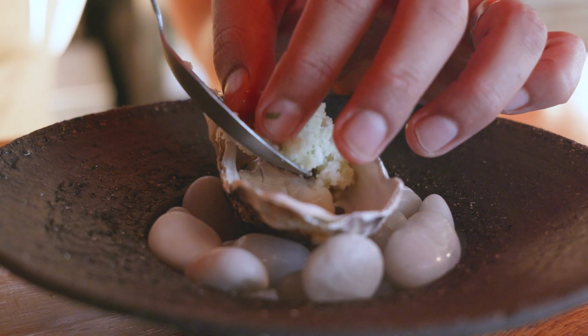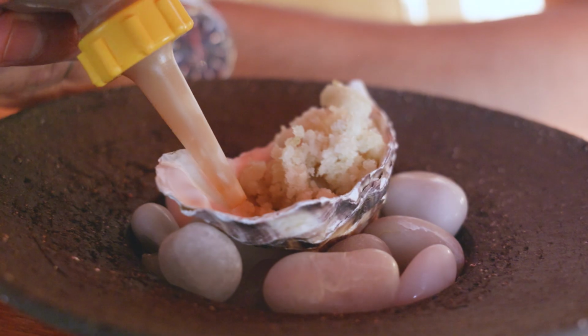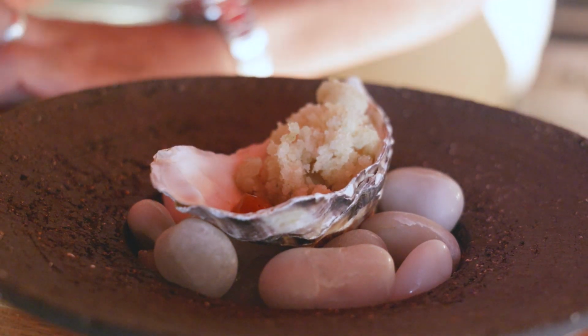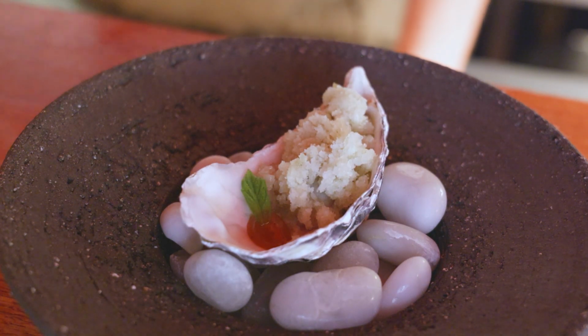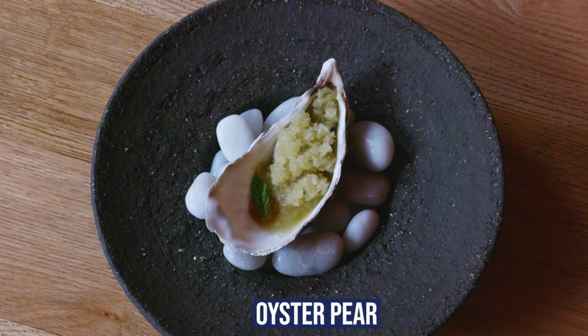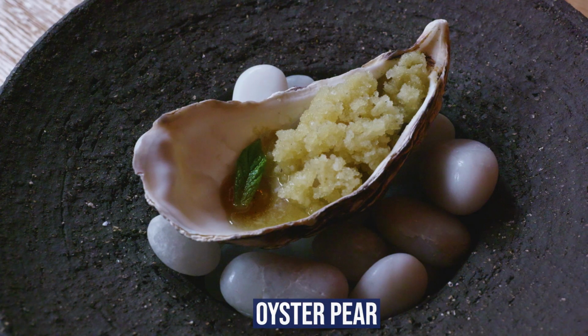Finally, we're going to add the granita, so the pear granita made with jaljeera, the cumin-based pear juice, and then a little gel made from the same sort of flavorings, along with some red chili powder as well, just to add a little bit more heat to the dish, and then a compressed mint leaf, which has been compressed in mint oil just for added flavor. There we have our poached oyster with pear jaljeera.